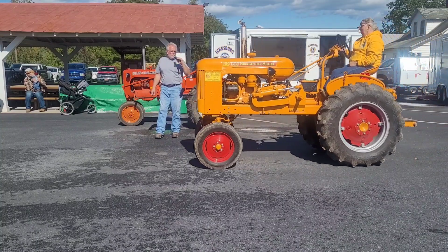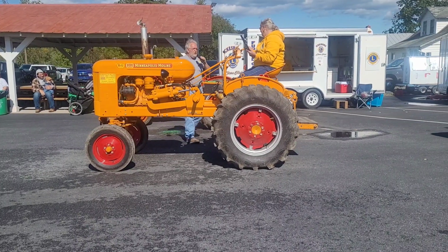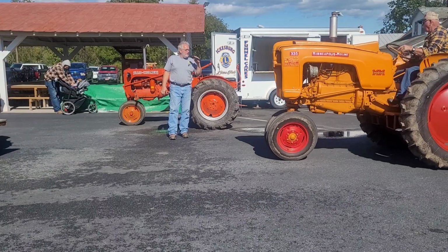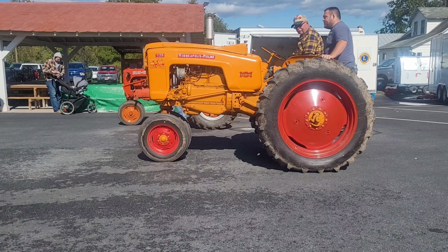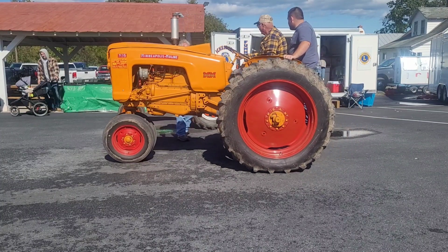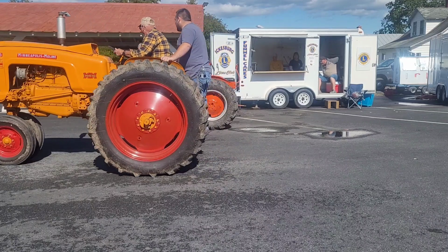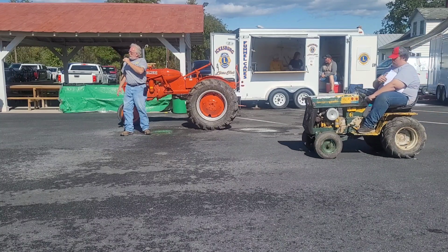Next, we have Sue Stone on a 1954 Minneapolis Moline DG one row. Thank you, Sue. And keeping her in line, making sure she doesn't get out of control. 1957 335 Universal Minneapolis Moline, owned by Gail Stone from Louisville. He's got a fender bunny, he says. I'm gonna leave that one alone. That would happen to be Jay Hamilton, president of the Perry County Old Iron Collectors.